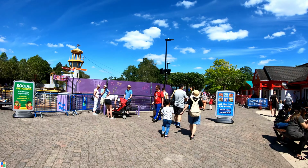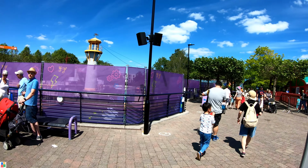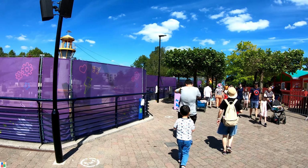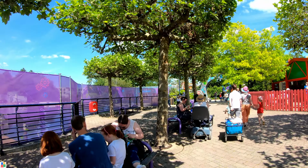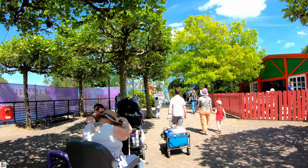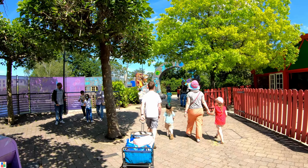As we come down and approach Lego Mythica, it is busy around here. It is actually quite busy. So this is not really a peak day by any means. I mean, the kids should be at school. Could have fooled me, but they should be. Either way, here is Mythica. I love this portal. I absolutely love it.